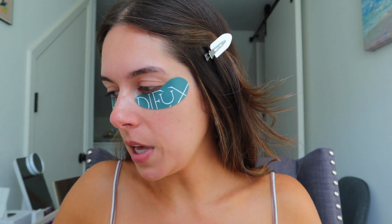So I'm using these for a few reasons. One, because I really want very nice, bright, very hydrated under eyes before I get started with the rest of my makeup. And two, I am horrible at making the shape of an outward V with my eyeshadow. I'm just not good at it. And these give you an automatic lineup to your eyebrows of the shape to create.